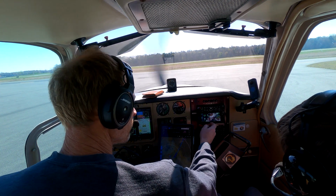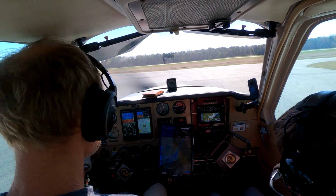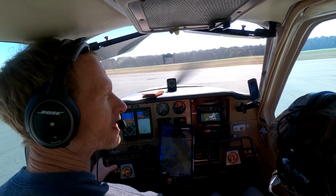No traffic, Piper 270 Victor, 13 southeast, over 601, maneuvering 3,000 feet. Monroe. Monroe traffic, Bonanza 853 Mike's on the ramp, taxiing to 05, Monroe.